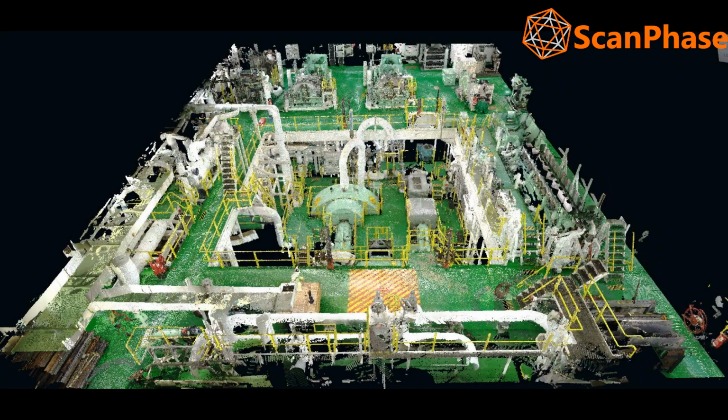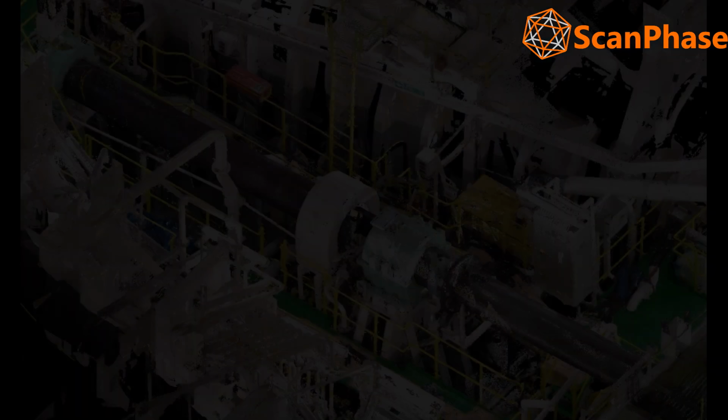Registered scans and scan projects can be set to the ship coordinates. To align to ship coordinates requires a general arrangement drawing, if available.